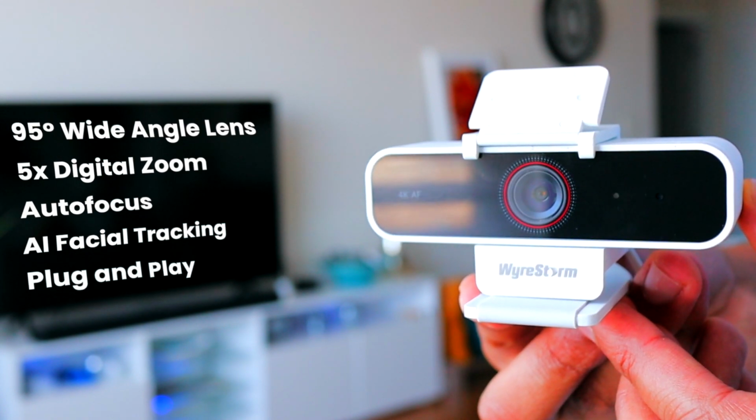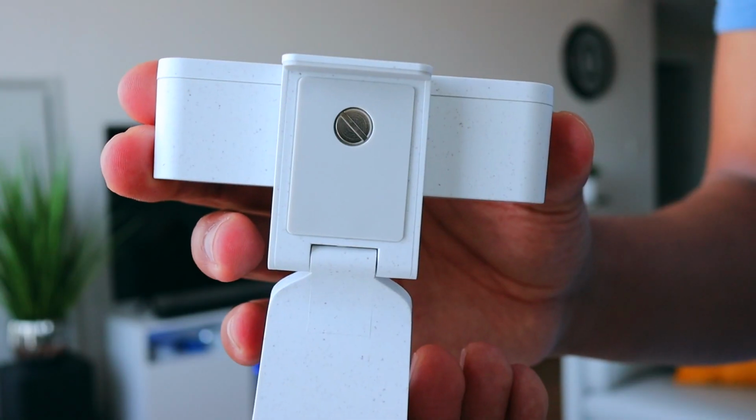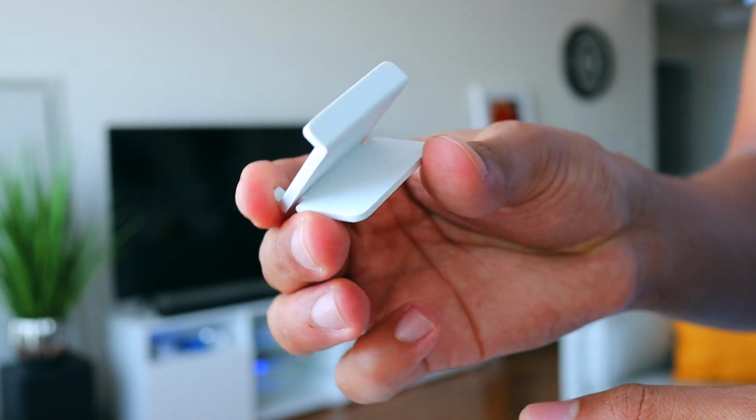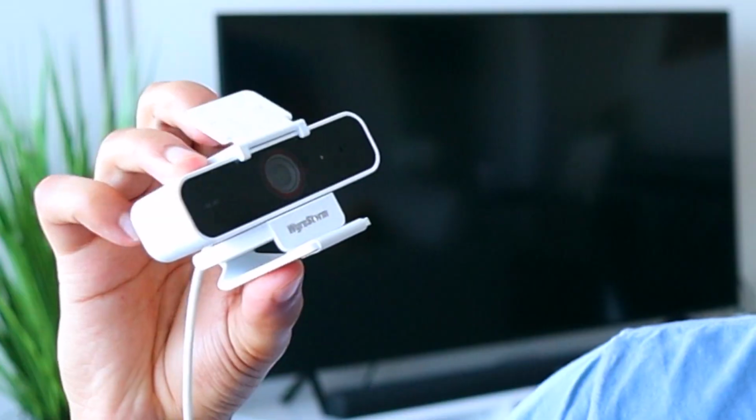And this webcam is easy to set up and plug and play. The way that the web camera is built, it can easily attach to monitors, displays, but there's also a screw you can take out the bottom of this web camera in case you want to mount this onto a tripod. This webcam also came with the privacy flap that I could easily attach to cover the lens of the camera.